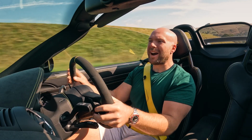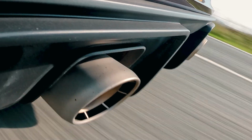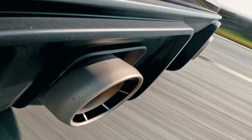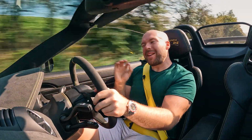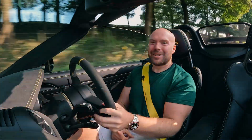Exhaust noise is really nice. You can hear that GT3 howling. But being an OPF car, which all of these are, the exhaust itself is maybe a little more muted than you'd like, but the intake kind of makes up for it.